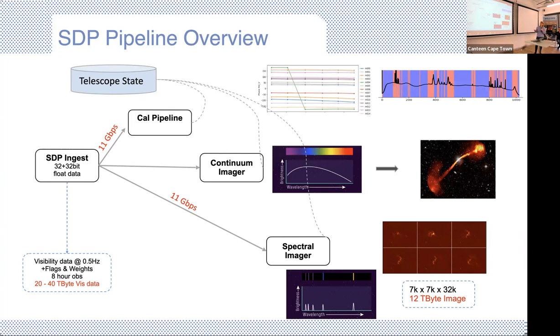After ingest, the very next process we have is the calibration pipeline, which does what it says. It calibrates the data, and we'll give you more detail on that. And that produces calibration tables and also flags, and our calibration tables get put in this custom metadata store called the telescope state. So between these processes, these arrows are meant to suggest that it's really only data, so only visibilities and flags, that flow between here, and all of our metadata is stored in this telescope state and then can be accessed by any one of these processing steps.